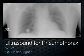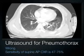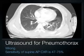Okay, now here's another thing I think emergency physicians could all benefit from: pneumothorax. On a chest x-ray, I struggle with this all the time. This patient actually does have a pneumothorax, and the reason I struggle is that in a supine patient, it's very difficult to see a pneumothorax. You look for a deep sulcus sign. This patient kind of has one here, but that's about all you got. It's very difficult, which is why the sensitivity of a chest x-ray is really in the coin toss to 75% range.